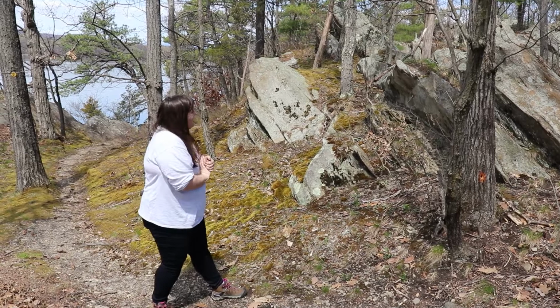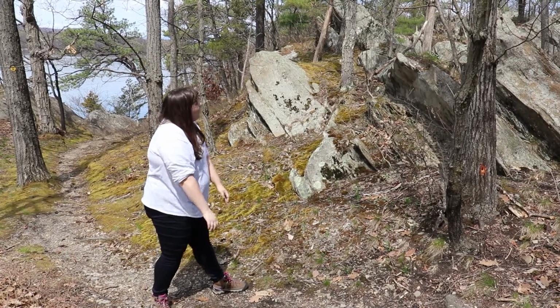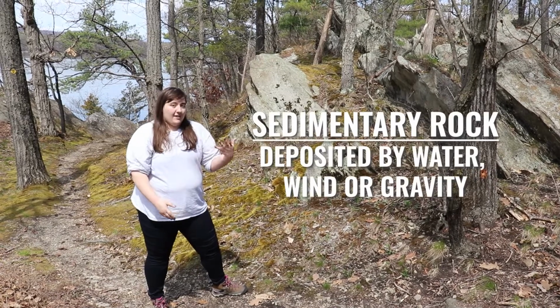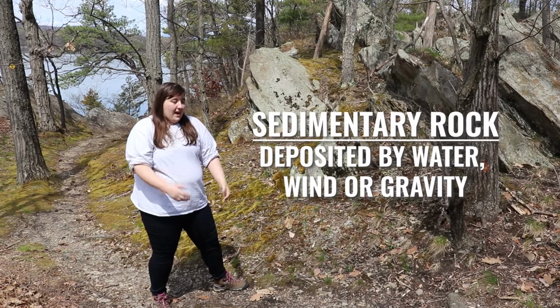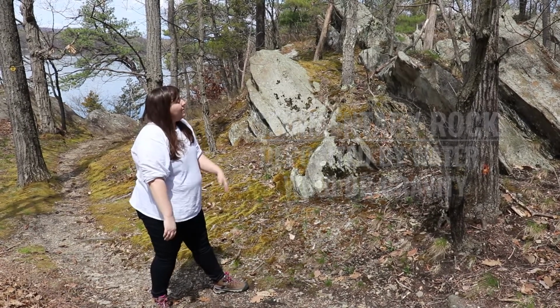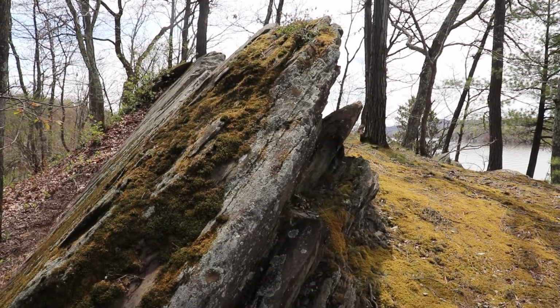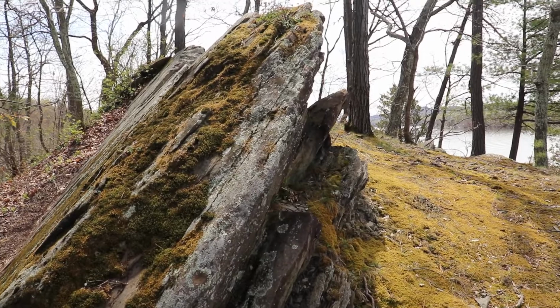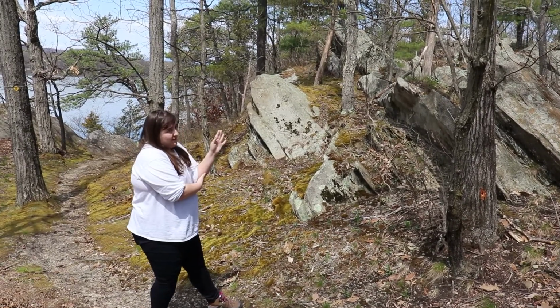Something else a geologist might notice is that this outcrop is super tilted. So sedimentary rocks, which are rocks that are deposited by water or wind or gravity before they become rocks, are always deposited horizontally. So when we come across one that has this extreme tilt to its layers, we know that some sort of collision or mountain building event must have happened in order to tilt these rocks.